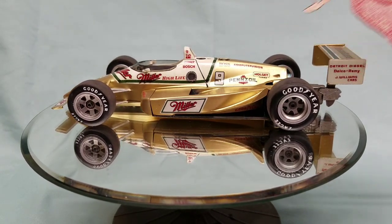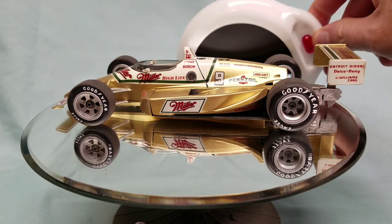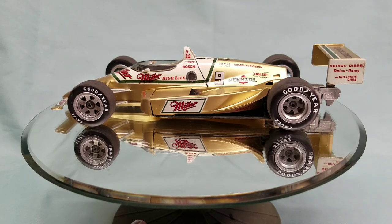All the other decals laid down great. We did decide, because the decals were so old, to try a new technique where we use this guy back here. This is a candle warmer. And then, no, we did not have a seance or pray to any Wiccan gods about decals. What we did was we put a little bowl of water on there and heated it up.